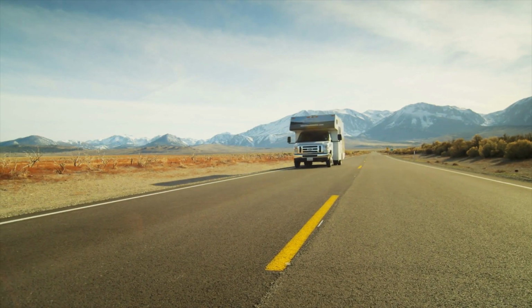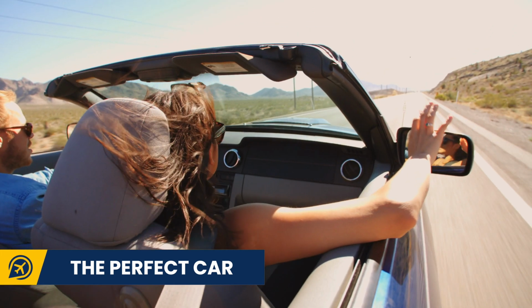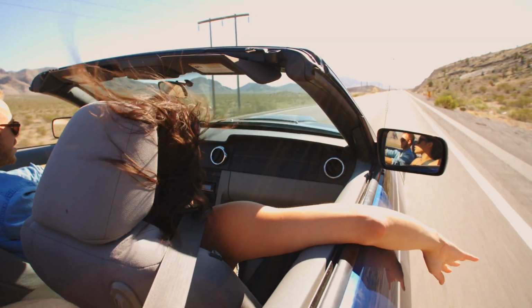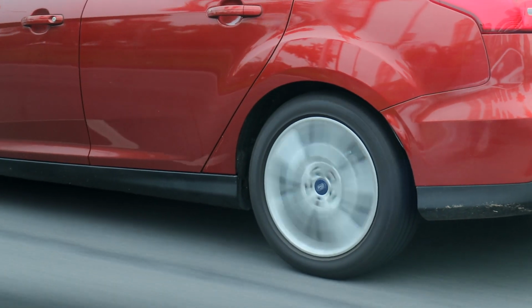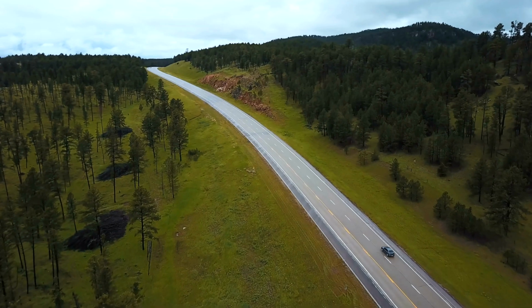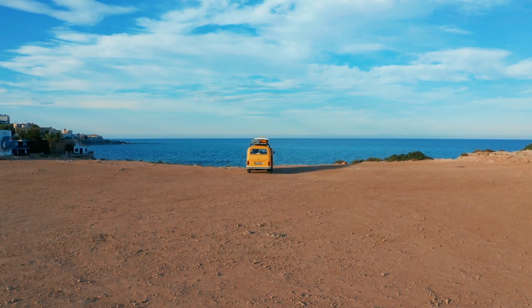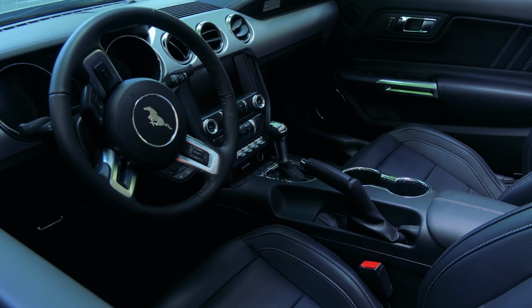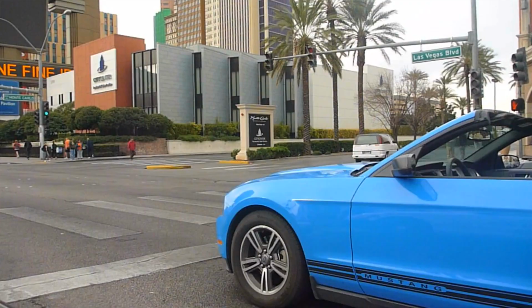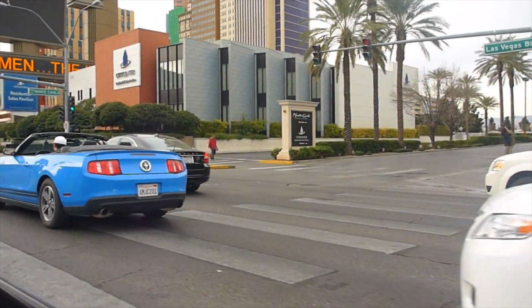So first things first, you need to hire the perfect car. As well as shopping around and comparing prices, make sure to get proper rental insurance and go for something that you feel comfortable driving. A USA road trip is the perfect opportunity for you to rent out a Ford Mustang or a Cadillac, but if you don't feel comfortable in these options, then stick to what you know.